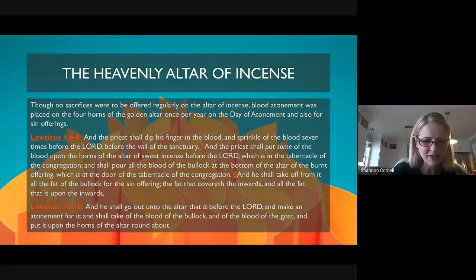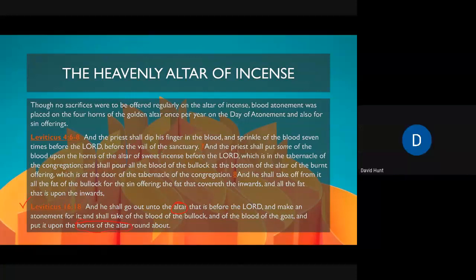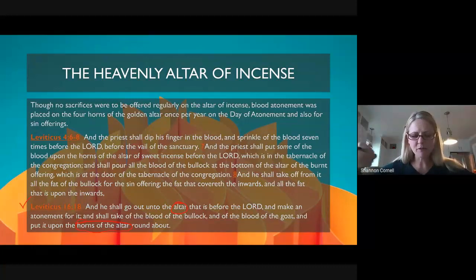So down here first in Leviticus 16, that describes the Day of Atonement. "And he shall go out unto the altar that is before the Lord." So he's offered the incense. He's sprinkled the blood of the bull and the goat on the mercy seat 7 times each. Then he goes out unto the altar that is before the Lord. This one is the altar of incense, and make an atonement for it. "And he shall take the blood of the bull and the blood of the goat and put it upon the horns of the altar round about." Remember, the golden altar of incense had 4 horns. He would take the blood and he would put it on the 4 horns of the altar of incense.